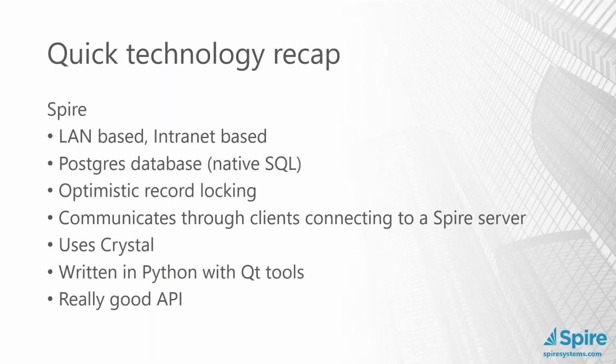Spire is also currently a LAN-based system, intranet-based, so it uses HTTP to communicate over a network. Postgres is the database that the server communicates with. That's important because it's a full SQL database. That means you have full access to the relational database capabilities of a modern database engine, which is primarily about quickly being able to read information.